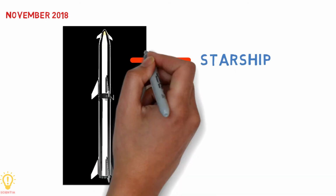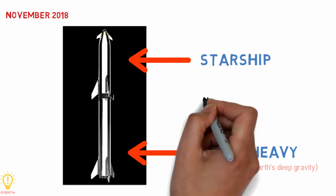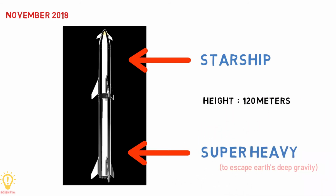In November 2018, 1 year after the announcement of BFR in 2017, SpaceX came up with a new redesigned concept for the BFR by naming Starship for its upper stage and Super Heavy for its booster stage. Musk pointed out that the booster stage was needed to escape Earth's deep gravity well, but not needed for other planets or moons.